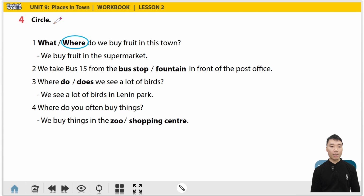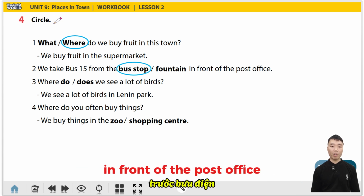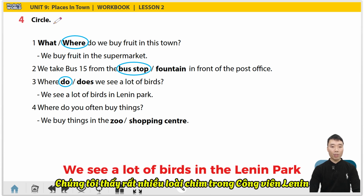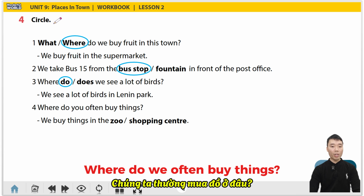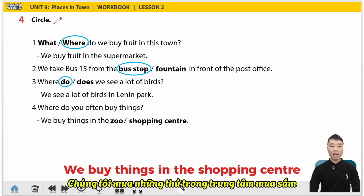2. We take bus 15 from the bus stop in front of the post office. 3. Where do we see a lot of birds? We see a lot of birds in the Lenin Park. 4. Where do we often buy things? We buy things in the shopping center.